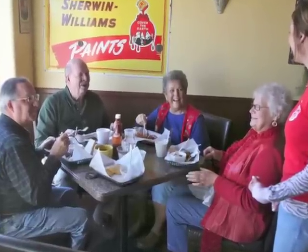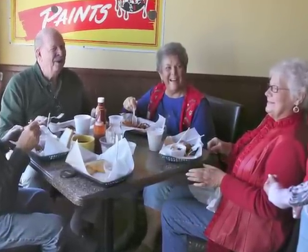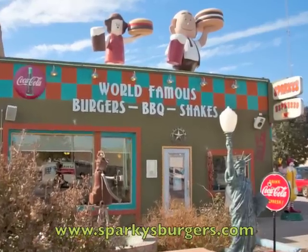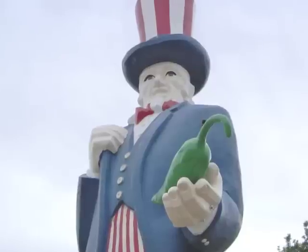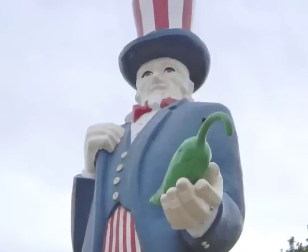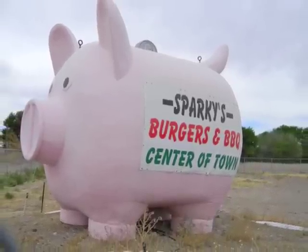And if you want to eat before returning to Las Cruces, be sure to stop in at one of the local restaurants, like Sparky's, with its world-famous barbecue, burgers, and espresso. You'll know you're at Sparky's when you see the larger-than-life figures and campy advertising signs adorning the building.